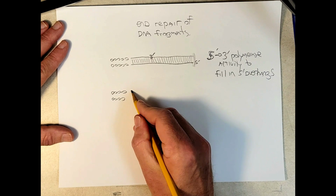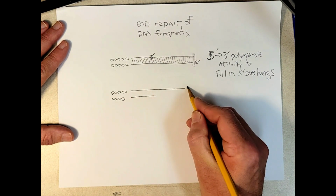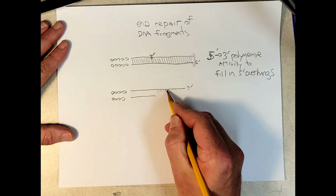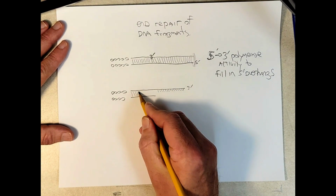And it's not done. So here's our 3' overhang, another molecule with a 3' overhang, and it could be even shorter than that.